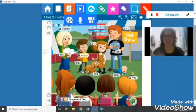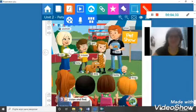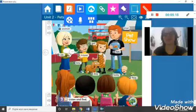Pupil's Book, Unit 2, page 26. 3. Listen and find. It's a woman. It's a cat. It's a man. It's a fish. It's a girl. It's a dog. It's a boy. It's a mouse. It's a baby. It's a frog.